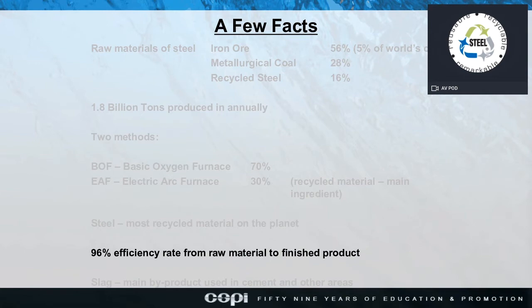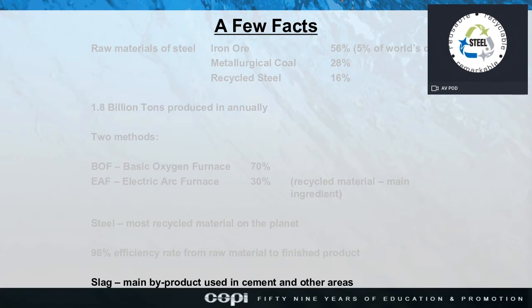We also have a 96% efficiency rate from raw material to finished product. And slag is the one main byproduct in steel making. Slag is used in cement making and a number of other areas.